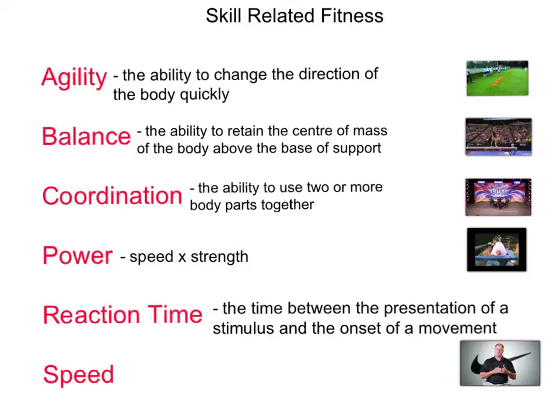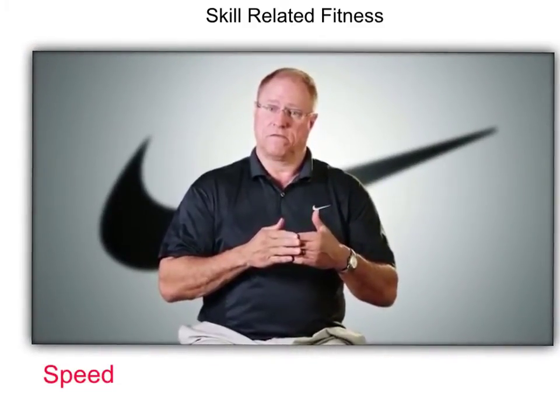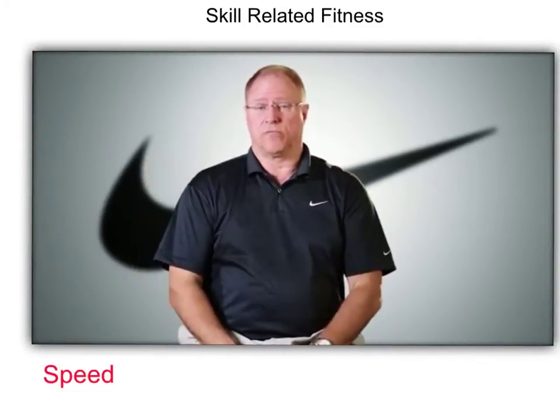Moving on to reaction time, this is described as the time taken between the presentation of a stimulus and the onset of a movement, and this is demonstrated in the following video clip. Physical, and the other one's more of a processing and starting to make a movement. So we break it down that way.